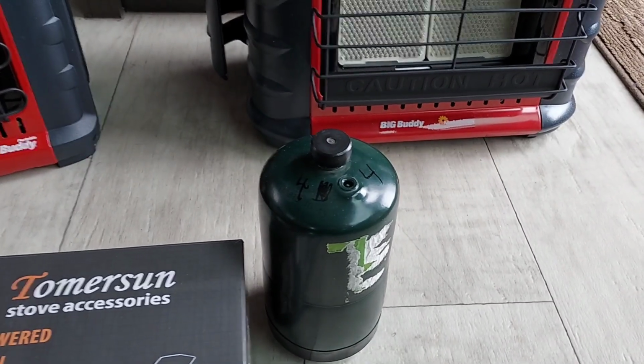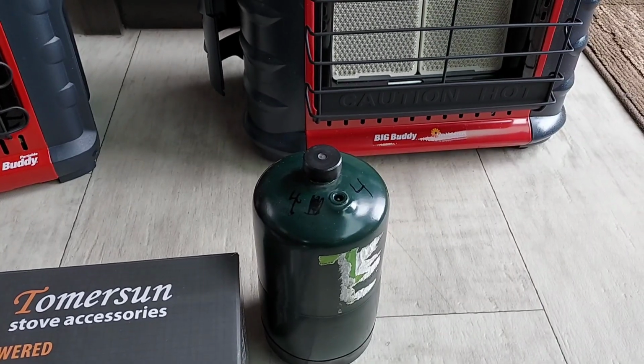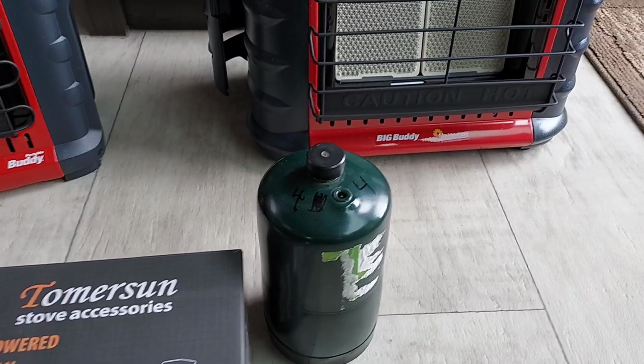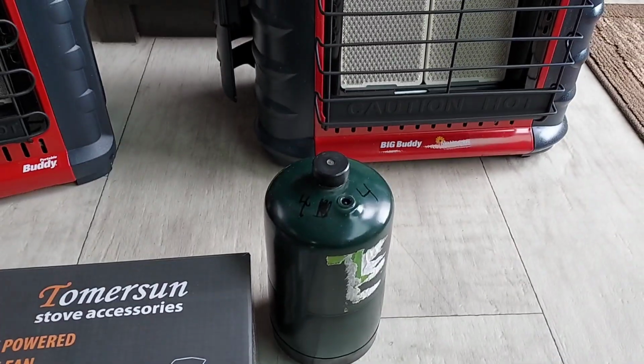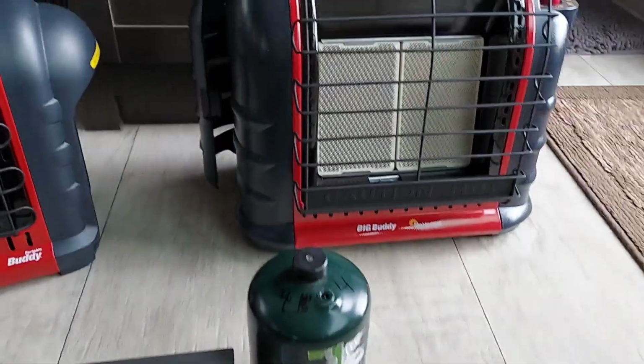For years I've been refilling these. I bought a little adapter online that you can use to refill these, and it's legal to refill them. It's illegal to transport them in your vehicle once you've refilled them, because the welds can fail and you can start a fire and all that. So keep that in mind. Don't do what I do.